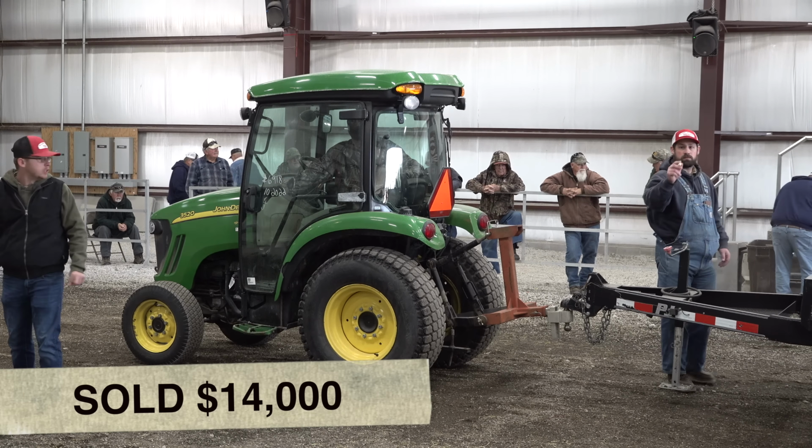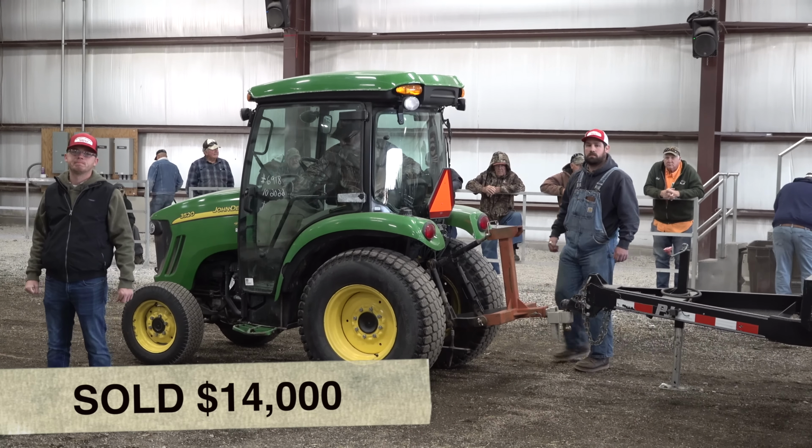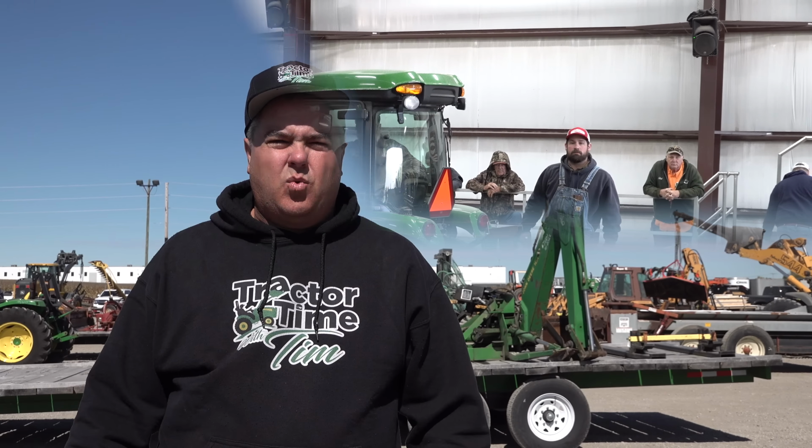Sold at $14,000 to the cameraman. What in the world am I thinking? I don't need this tractor. I haven't even looked at this tractor up close. It seems to go against everything that I've told you guys.